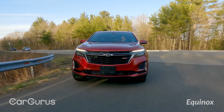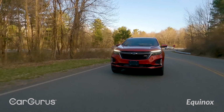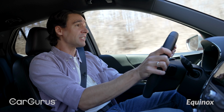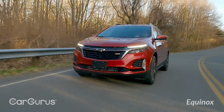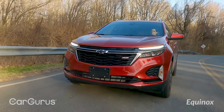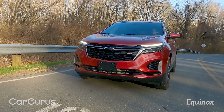The engaging part about the Equinox is the handling. It actually is pretty decent. The chassis is pretty buttoned down, the suspension doesn't crash. It rides nice, and the steering's actually accurate. On top of that, as I'm slowing down, what do you know? The brakes actually have a nice firm feel to them. Wow, did not expect that.